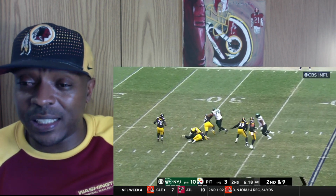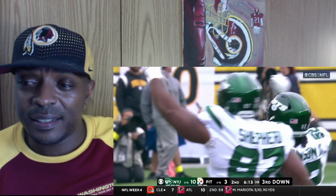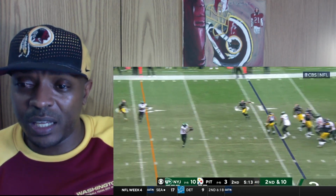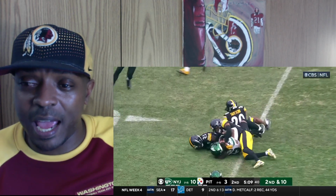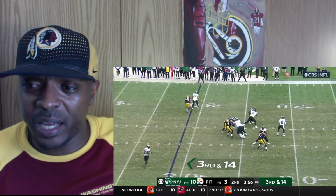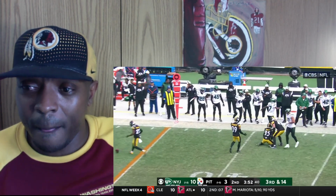2nd and 9. Oh, what you doing, Trubisky? Sack you very much. Okay, is that the rookie? Oh, with the hammer. 2nd and 10. Play fake. Oh, nice, wide open. Yak, man. 3rd and 14. Wilson, back to pass. He's dangerous, boy.